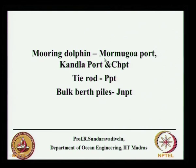The first study is due to a ship hitting the dolphin because it has lost control. Second is to study the forces experimentally on a tie rod and compare with the analytical studies. The third one is the failure of some of the piles during a cyclonic condition.